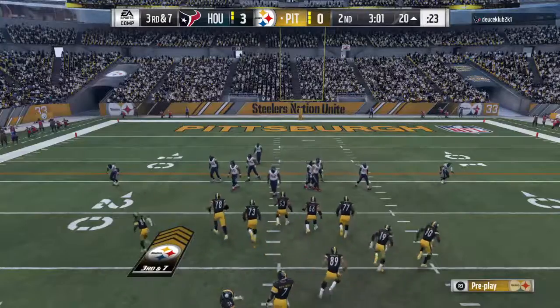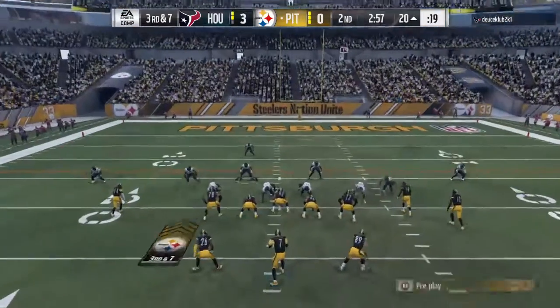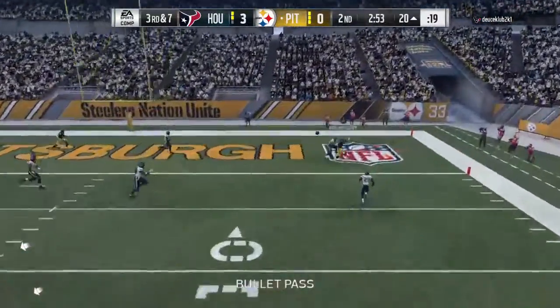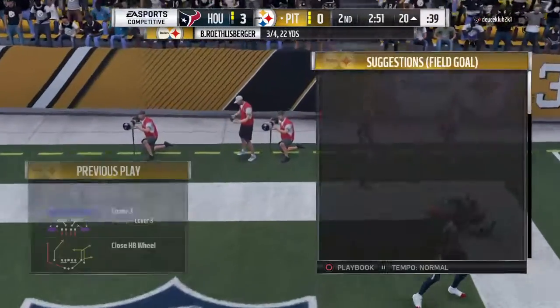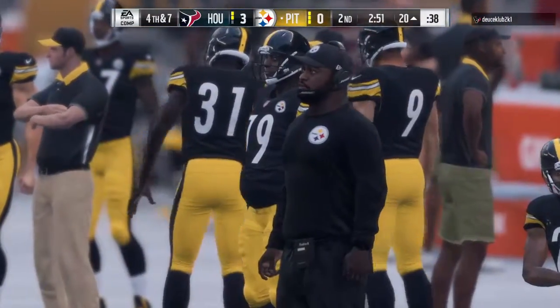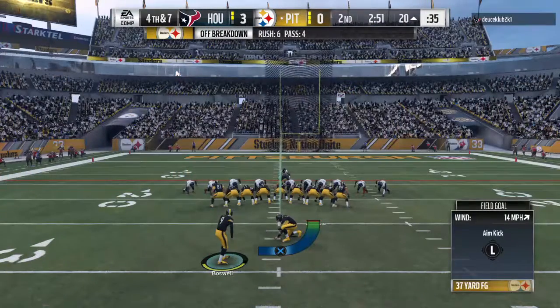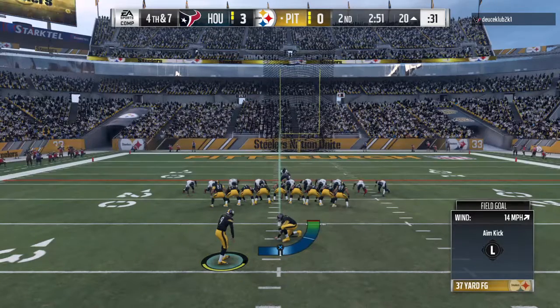Now, this drive, they're 2 for 2 on 3rd down conversions, but they need 7 yards here. Out of the gun, it's Roethlisberger. And they can't get the long connection as it falls incomplete. This team is not going to make it easy for you. They're a physical group, and we just saw it there on that play. He came in, made the contact, just as he's trying to haul it in.